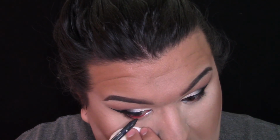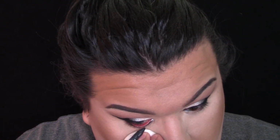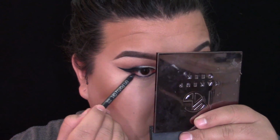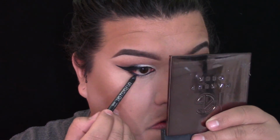So now I'm just going to be applying a black kohl liner in my waterline. This is by Beige Cosmetics. This is a Beige Party Girl After Hours waterproof gel eyeliner. You do want to use waterproof gel eyeliner even though you are going to be in a casket. You still want to use waterproof gel.